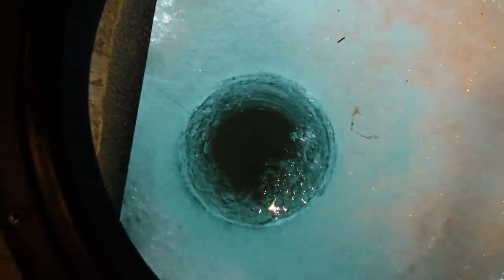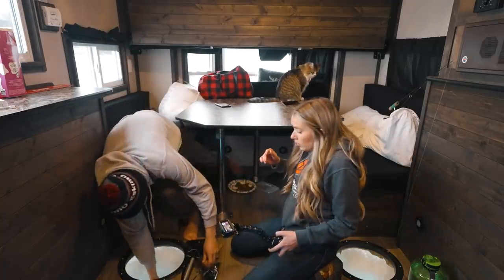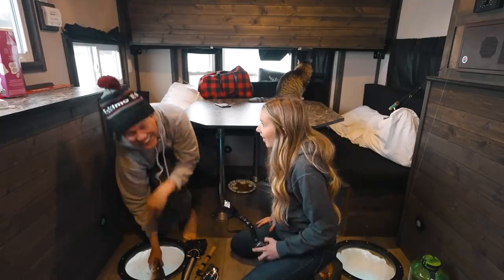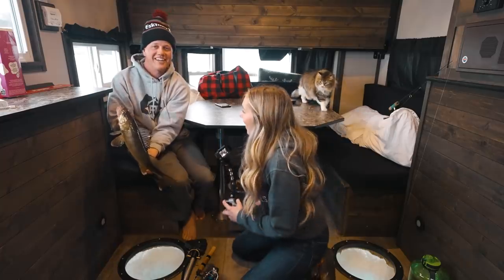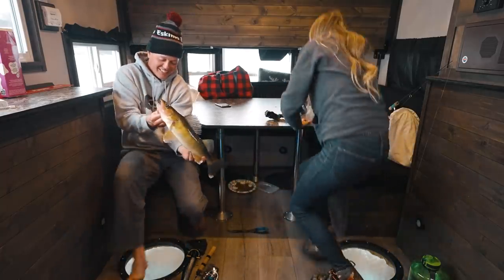We got the Sam Cam. Nice walleye. Whoa! Oh, we got him. We got him. What did I just say? Grab a cat. We're holding it up to the camera. Oh my goodness. That is a nice walleye.